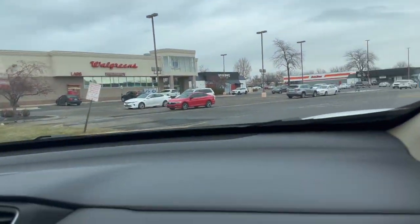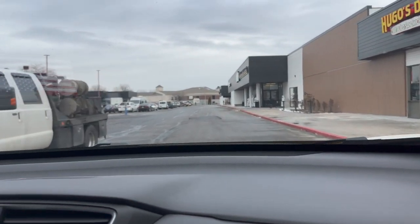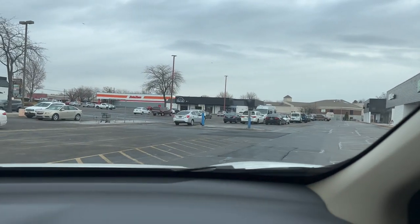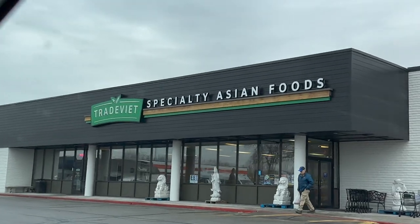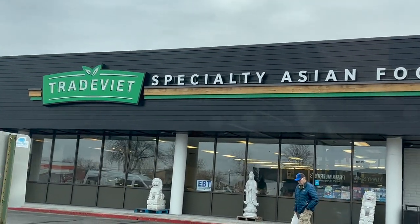All right, folks, here we are pulling into the parking next to the Vietnamese or Asian store. I'll take you out there. It's right here. It says healthy Asian food specialty, trade Viet specialty Asian foods.